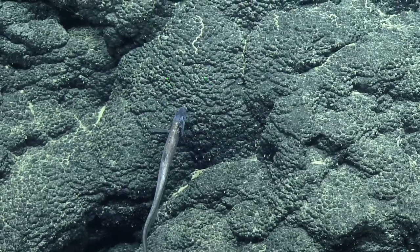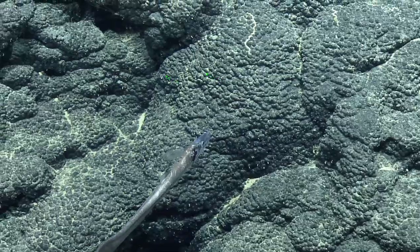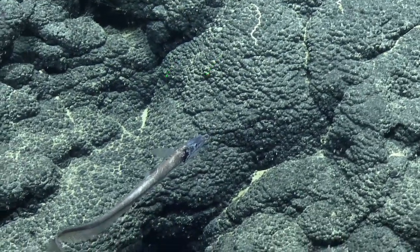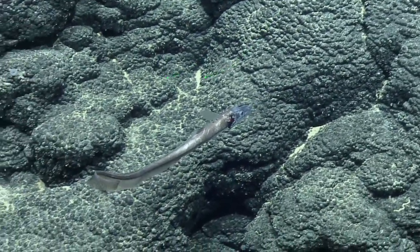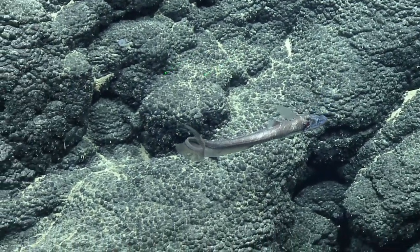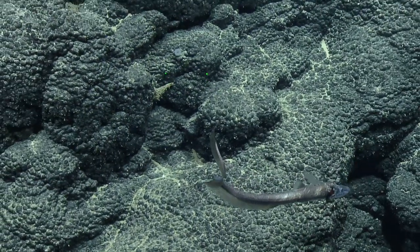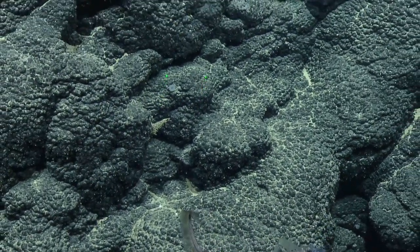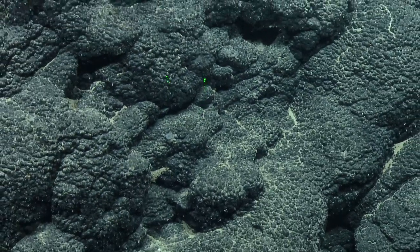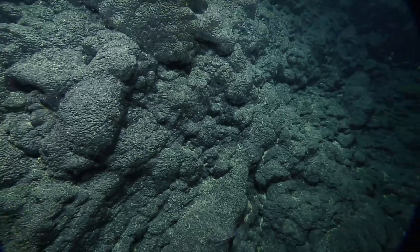Oh, it's missing a fin. Missing a fin. Only turn to the right. Yeah, it looks like it's scarred from predation as well. Attempted predation, I'll say. Well, I've never seen that before. That's going to leave a mark. Not cool for the fish. And we're seeing this botryoidal texture on the rocks again as well. Grape-like.